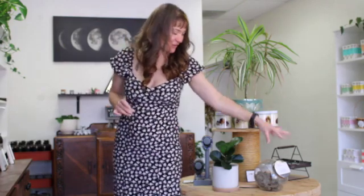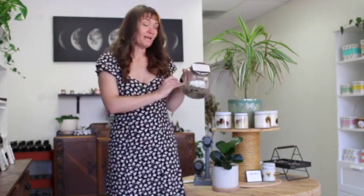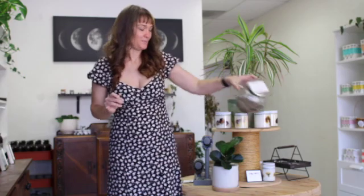And then we have our tea. This is made locally by a brand called Urban Nectar, and we buy it in bulk, and people can just buy our loose leaf tea when they visit.